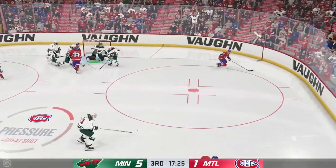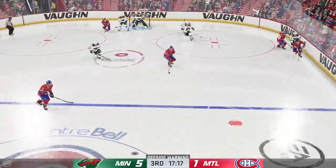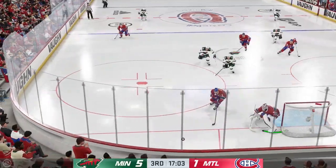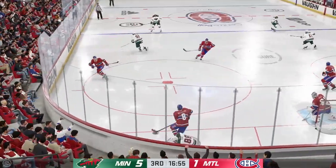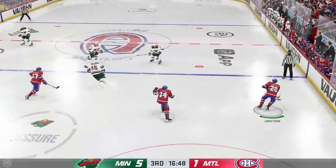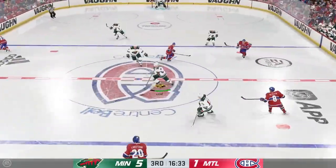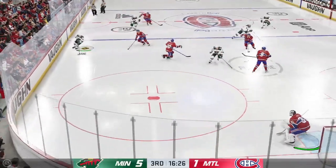Matheson's got it along the boards. Oh, what a save! That doesn't swing momentum in your favor. I don't know what will, James. That's a last-ditch effort to make a play. What a beautiful save. Montreal's got it against the boards. Great use of the body to knock him off the puck. And they'll go the other way with it.